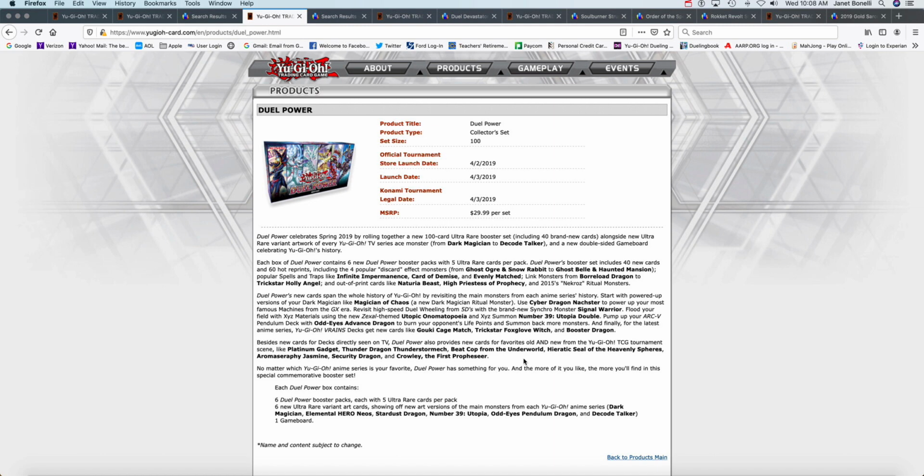It's all randomized. The only cards that you're guaranteed to get are the alternate art forms of the anime protagonist ace monsters. Those are the only ones you're guaranteed to get. Everything else that you mentioned here, you're not guaranteed. And that's the primary reason why I'm putting this kind of lower on my list, because it really supports more casual and competitive play based on what cards are in there and what cards you can draw into.